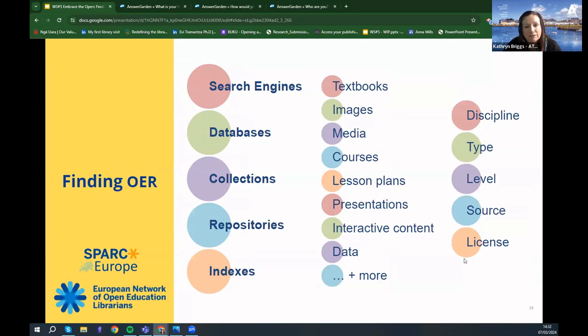OER search engines, databases, repositories, collections, tools, and indexes are terms used in the context of accessing and discovering OER. While these terms are often used interchangeably, they can have distinct meanings. OER search engines are platforms specifically designed to search and discover OER, and so they function very like general search engines, but are made to focus on OER content. Searching an OER repository can result in a faster and more productive search experience as the resources have been curated and organized into various categories, including discipline, format, and license type. OER indexes and tools provide structured lists or catalogs of OER. Okay, next.